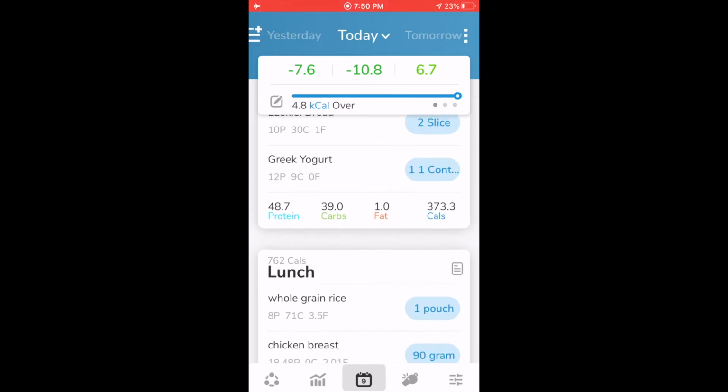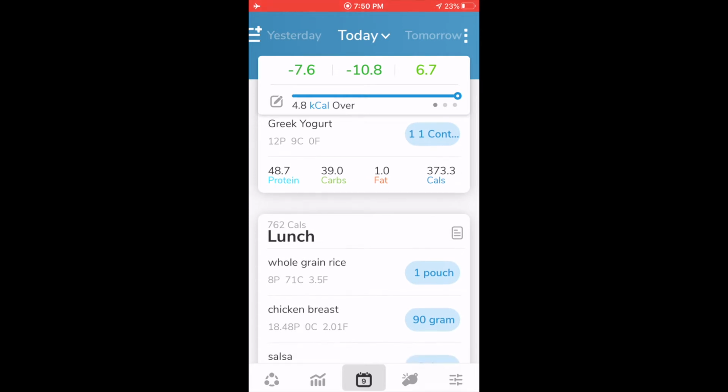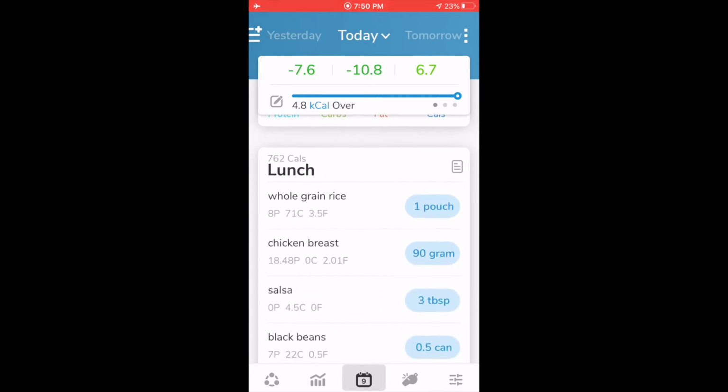Now, one of the things I've realized here is the way that I do my breakfasts, if I do something like this where it's only 1 gram of fat, it's actually hard right now for me to make up the rest of the fat that I'm supposed to get throughout the day, because I'm starting with only 1 total gram. You'll see how that plays in just a little bit.